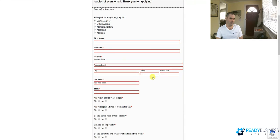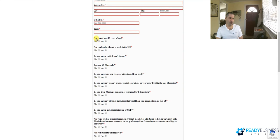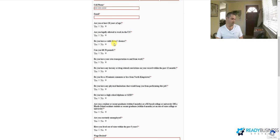So here's our job interview form. As we go through here, here are some of the pre-screening questions. Anything here that they don't answer the way we want, they're automatically disqualified. So if they're not legally allowed to work in the U.S. Driver's license will not cancel them, because we'll take people without a license as laborers as long as they can get to work. Can they lift 50 pounds? If they say no, they're going to be disqualified.